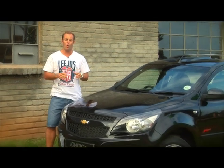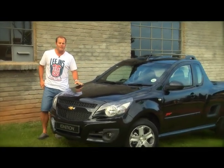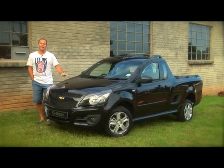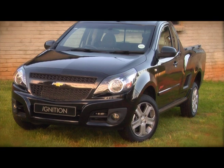The Champ, the Opel Corsa bakkie. In South Africa, this half-ton bakkie segment is like a culture all on its own. Unfortunately, these icons of yesteryear are a thing of the past, all of them being replaced by modern day versions of the half-ton pickup. There was a lot of moaning and complaining in South Africa when the Opel Corsa got slapped with a new badge, the Chevy bow tie.